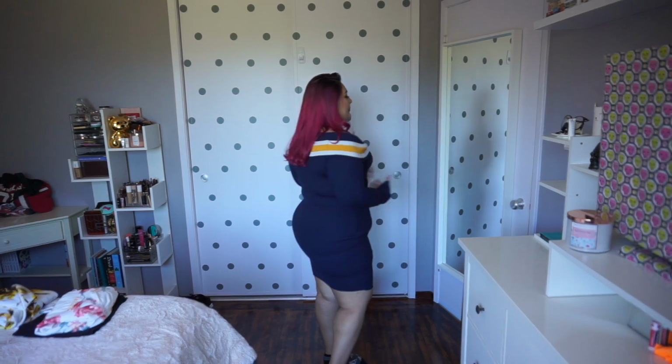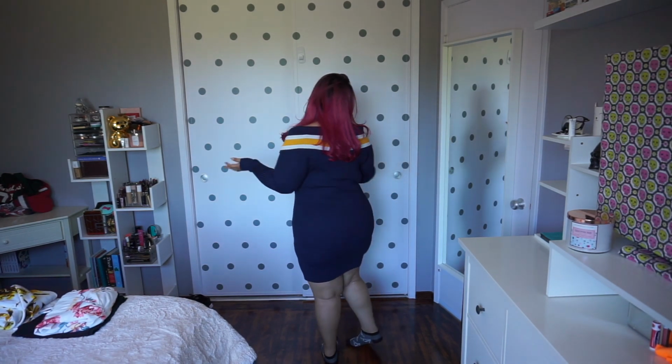And after a while of me trying to get it, I just stopped trying because I could never get my hands on it because it was always sold out, or I was just about to buy it and then it got sold out. So it was very disappointing. So I was able to order it in a 2X, and then the 2X ended up being quite large on me. So sizing wise for Fashion Nova is still up in the air.